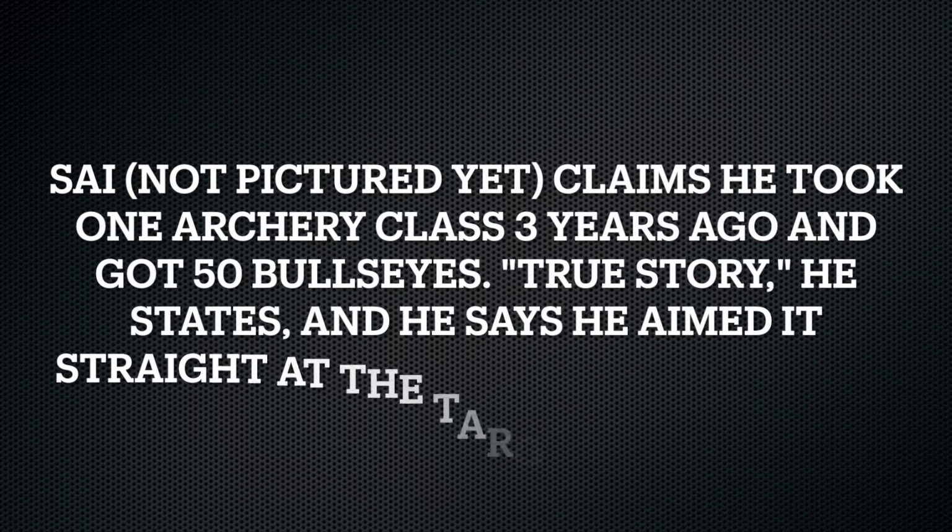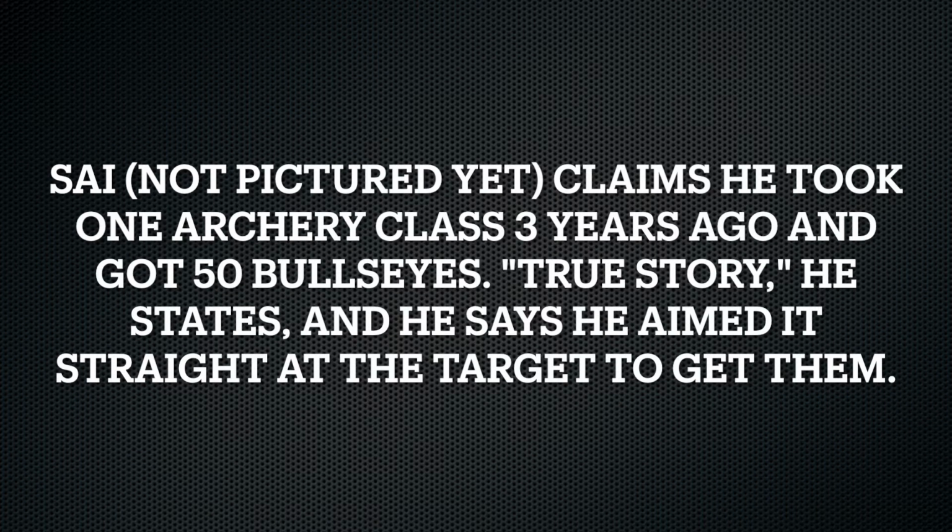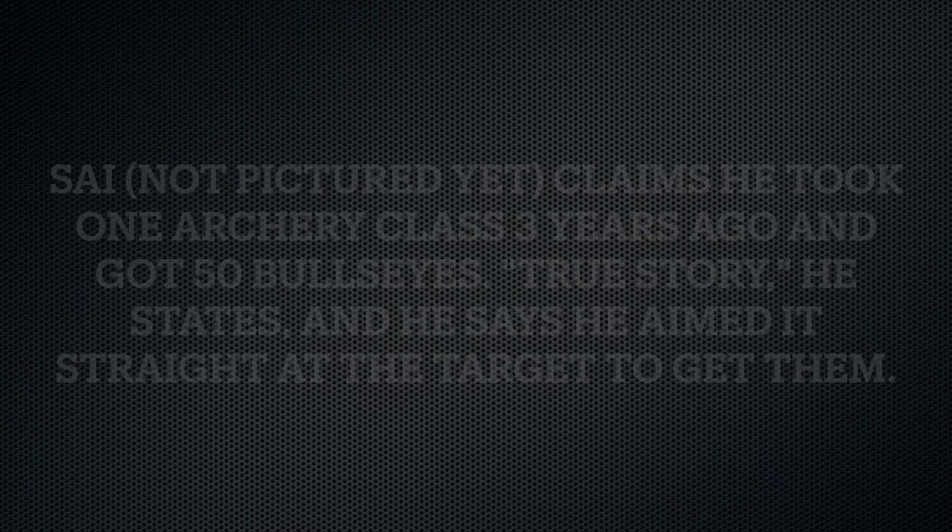Sai claims that he took one archery class 3 years ago and got 50 bullseyes. True story, he states, and he says he aimed it straight at the target. Besides magic, the consensus seems to be that a strong person, or someone with really long arms, has to stretch the string while aiming their arrow directly at the target. Now let's watch the clip and see if this is true.